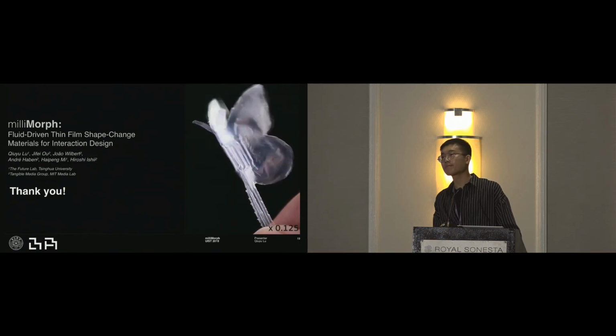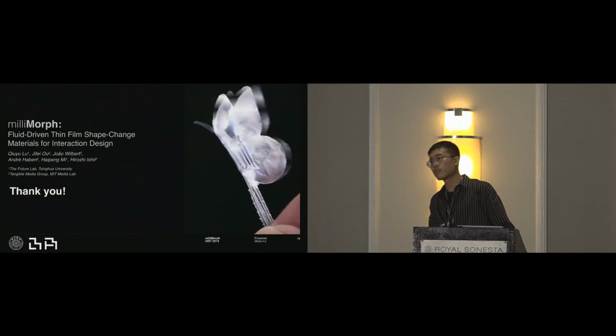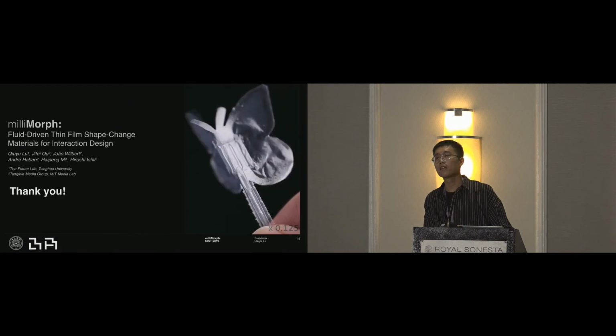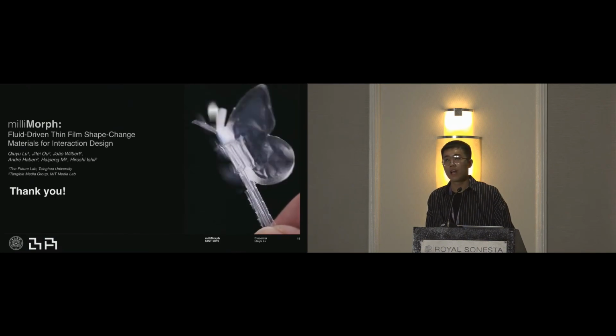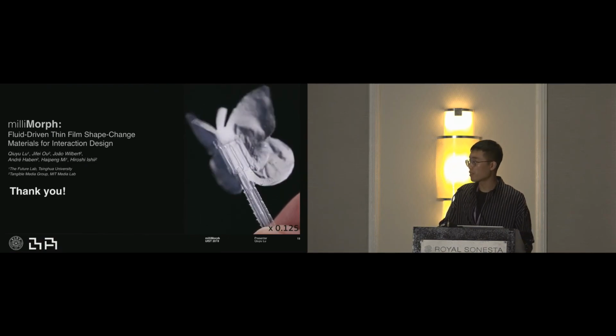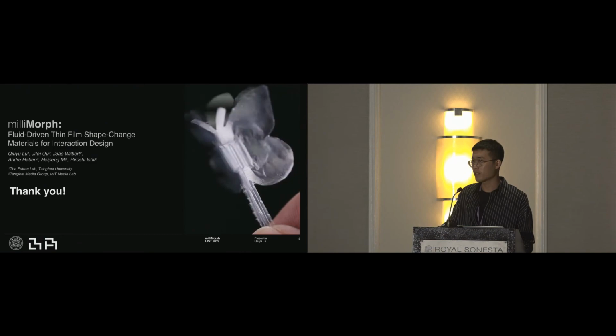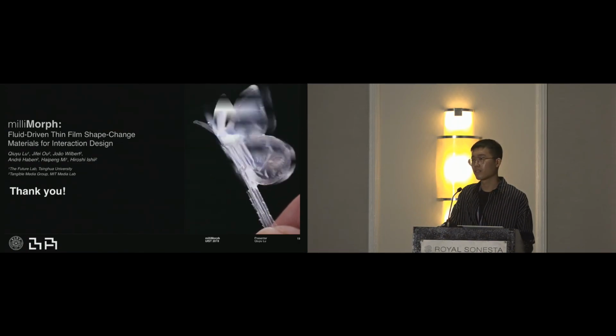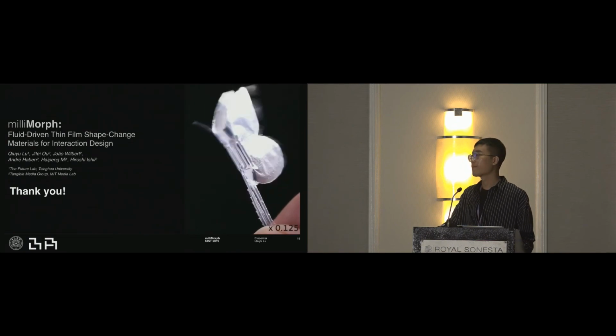Would you say fluid? Have you tried a ferromagnetic fluid that you put a charge on and change the viscosity to maintain a shape versus not? Sorry? Using a magnetic fluid to change the viscosity? Uh-huh. Have you experimented with that? We haven't done that. For now, we use water to control the sequence, and we tested the resin. We haven't tested other kinds of liquid yet.